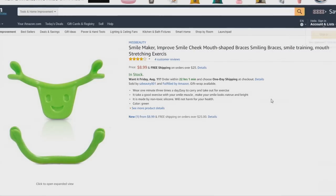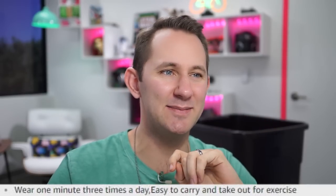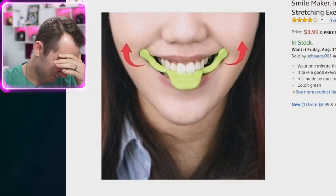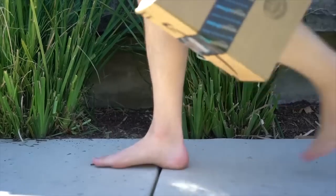Smile Maker improves smile, cheek, mouth shaped braces, smiling braces, smile training, mouth stretching exerciser. That's exercising for only cis people. Yes, yes. Or that's when you get an exorcism for only cis people. Wear 1 minute three times a day. Easy to carry and take. What? Oh my gosh. Why? It's a good way to exercise your smile muscle. That's what it says. Oh my gosh. Add to cart, dude.